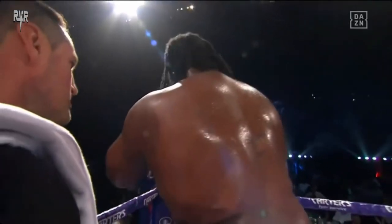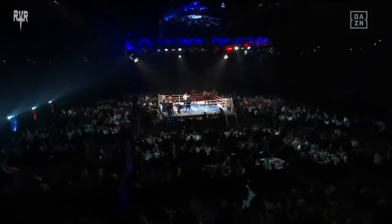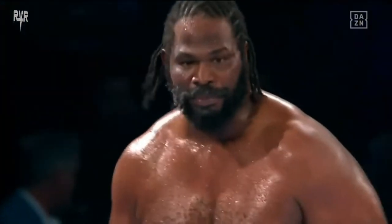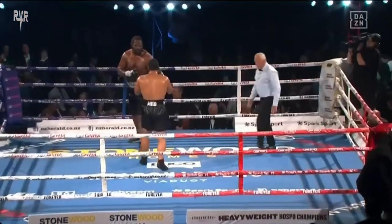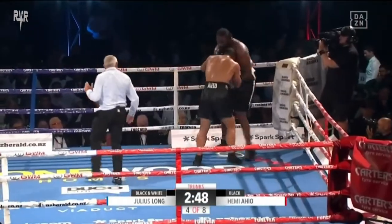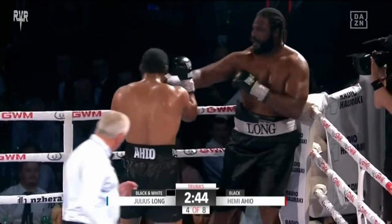See how we go. Fourth round, still a long way to go. Only halfway through this eight-round fight. Yeah, I think if you're Julius Long, you'd be happy the way it's unfolding at the moment. Realising he's got more of the weight, more of the spoils. Ahio doesn't want to cut down his own room by getting pulled into it. See, he's got a little more room on the outside and he can get his hand speed up.